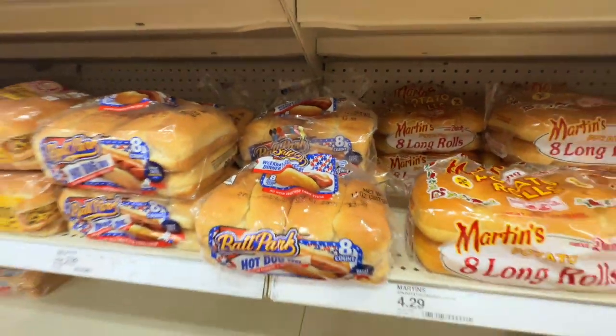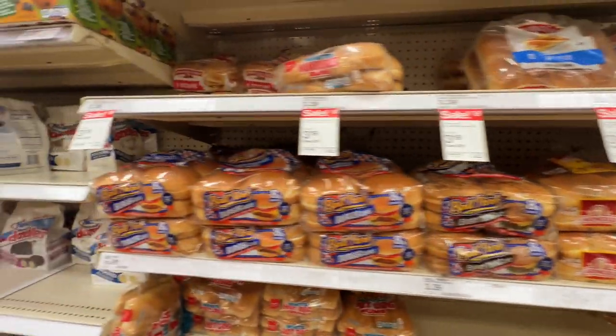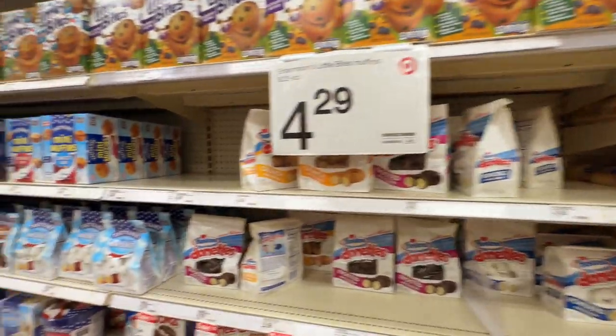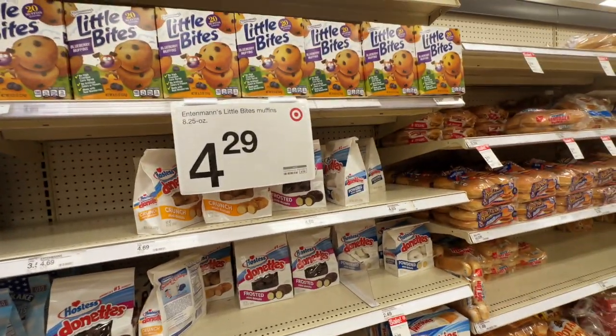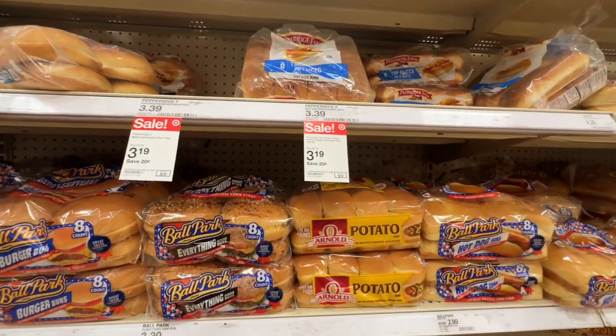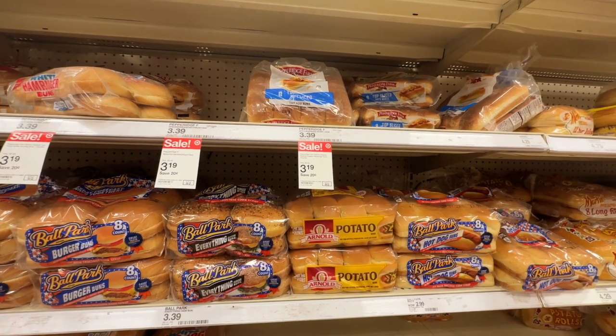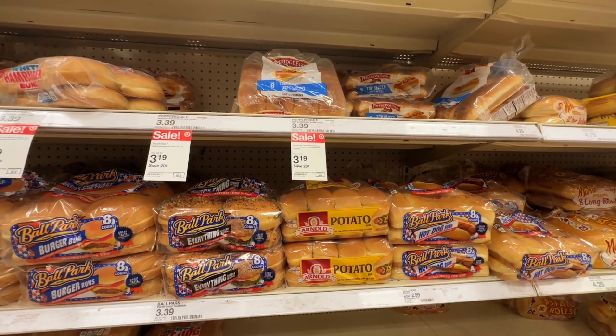Potato buns. I wonder if you're American and you're watching this, can you explain to me what potato buns are? Are they made with potatoes or is it a brand, or it's called the potato for some reason, but doesn't have any potatoes in it? I'm curious.